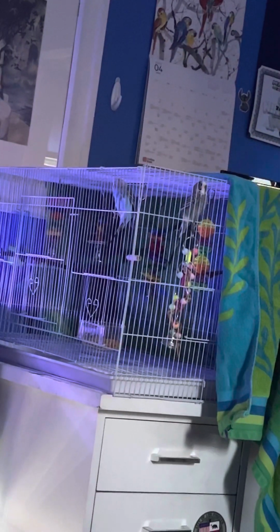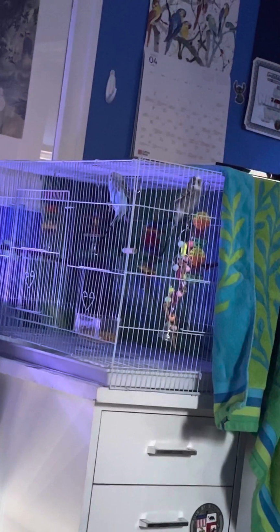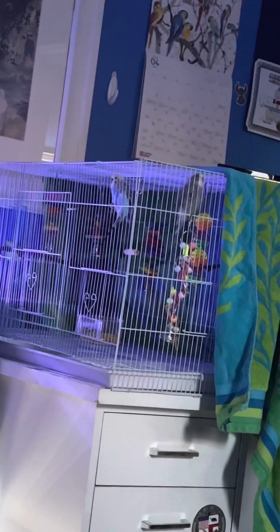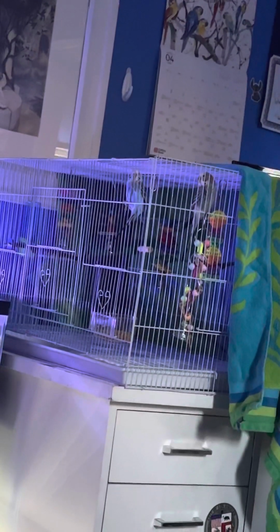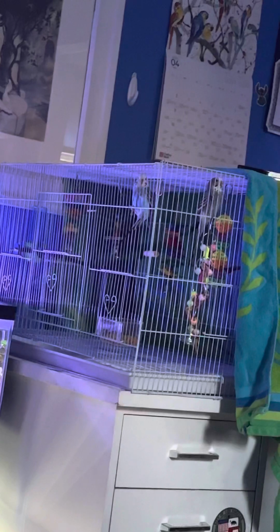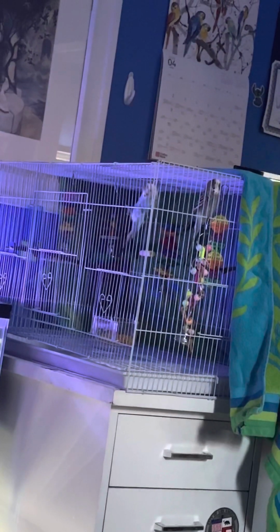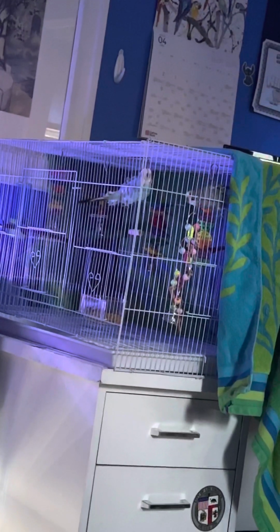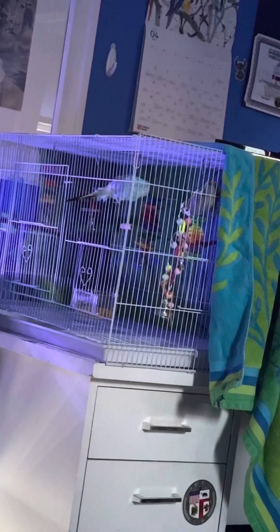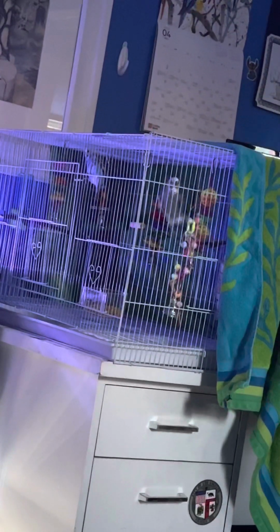This is Django and Lucy, or Lucille, full name, but aka Lucy. This is their first time at home, and they're just getting used to their brand new home environment. They did take a little while to move around the cage. Django is definitely the male. Lucille, or Lucy, is the female.